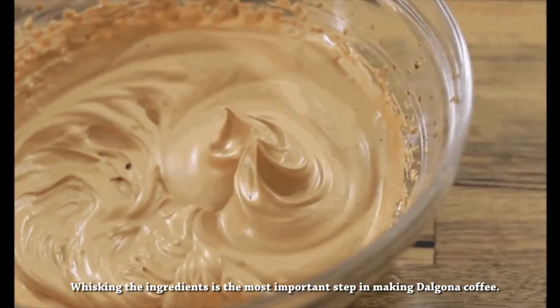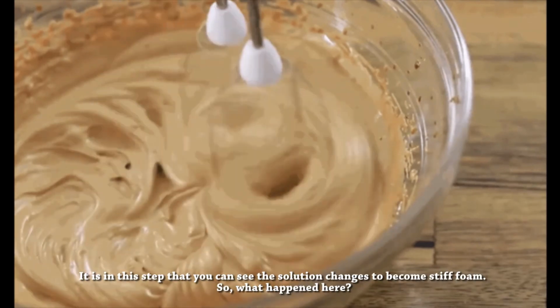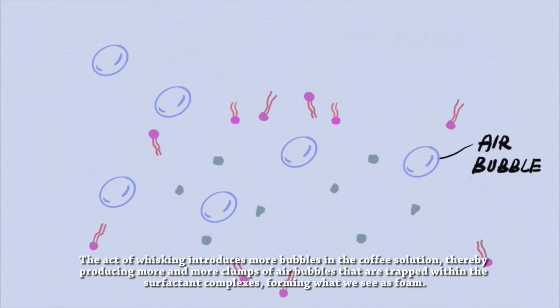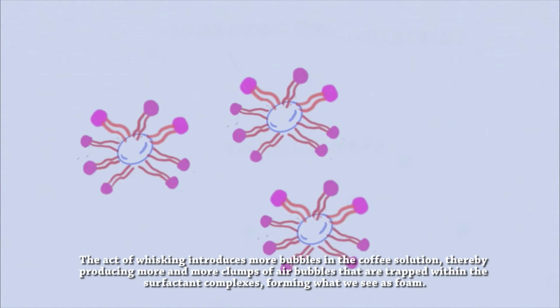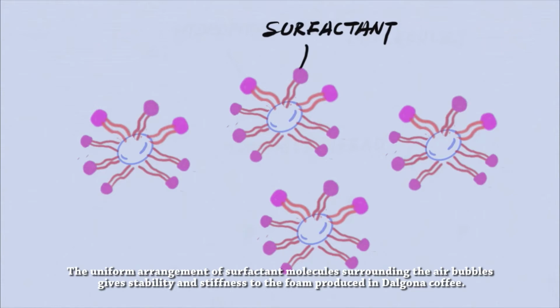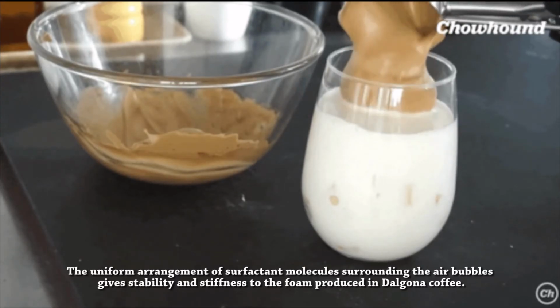Whisking the ingredients is the most important step in making Dalgona coffee. It is in this step that you can see the solution changes to become a stiff foam. So what happened here? The act of whisking introduces more bubbles in the coffee solution, thereby producing more and more clumps of air bubbles that are trapped within the surfactant complexes, forming what we see as foam. The uniform arrangement of surfactant molecules surrounding the air bubbles gives stability and stiffness to the foam produced in Dalgona coffee.